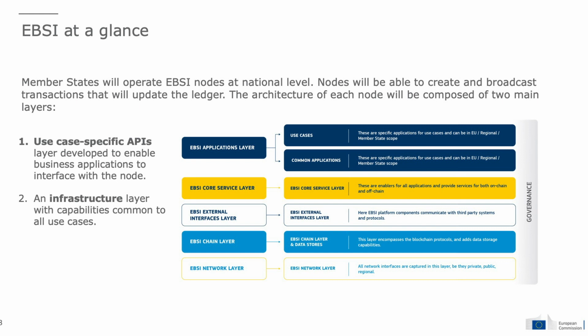There's an EBSI chain layer, and this represents the blockchain protocols that we support as part of the infrastructure, but also the storage capabilities that are offered by default in EBSI. Then, on top of that, we have the EBSI external interfaces layer, which is a layer that basically is comprised of all the components that provide interfaces that allow to interconnect with the chain layer, the storage layer, etc., but that have external dependencies.